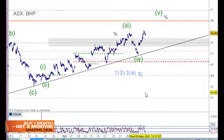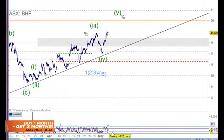So taking profit or a percentage up at 50 is okay. If you're a longer term holder like myself, then there's no need to worry about it. But in the bigger picture, we'll have a look at the 50 next week, and look at the bigger picture for BHP and what we can expect at the 50.